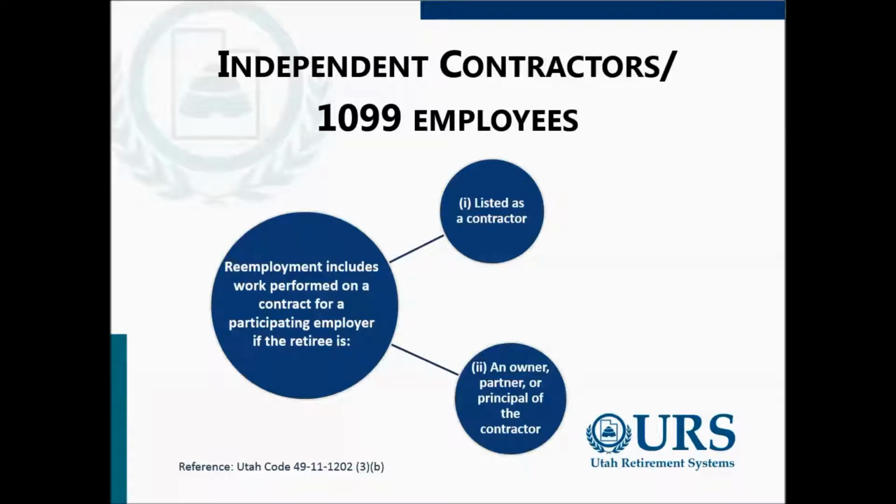Next, I want to talk about the employees that you consider independent contractors and 1099 employees. What Title 49 says, and there you'll see at the bottom of the page, Utah Code 49-11-1202, reemployment includes work performed on a contract for a participating employer if the retiree is listed as the contractor or is the owner, partner, or principal of the contractor.